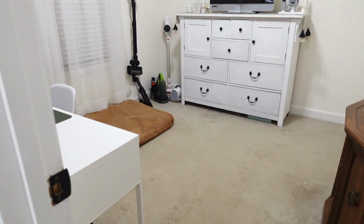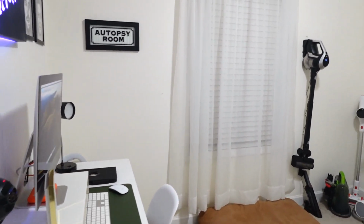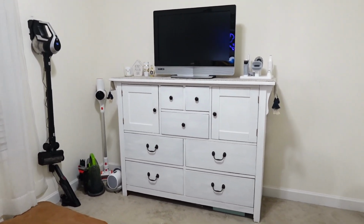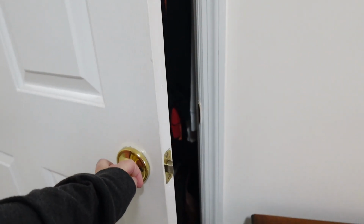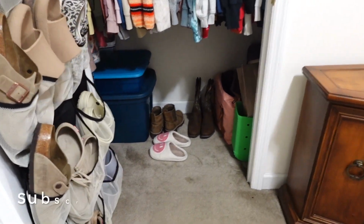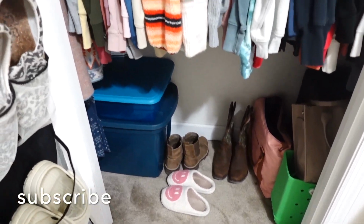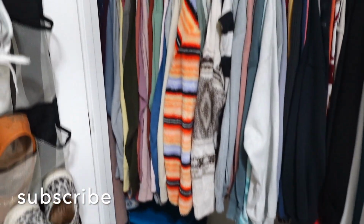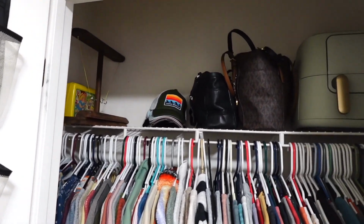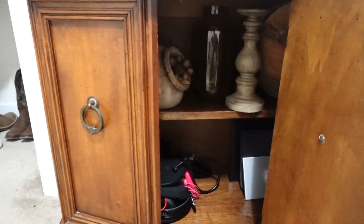So here is the final look. I decided to keep Bodhi's other dog bed in here. That way, if I'm in here editing, working, or what have you, and he needs to be in here with me, he's got somewhere to lay. Look at this closet, y'all. You can see the bottom of it. I got my little boots down there, my little house shoes, all those little bags that I needed to keep. Those totes have a little bit of decor and some of the boys' stuff. I was able to utilize this top shelf and keep all the things that I need to keep, and it's not sitting out in the way.